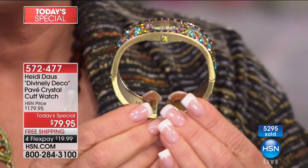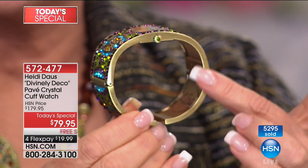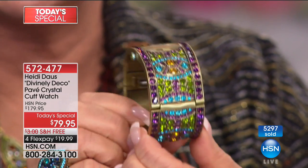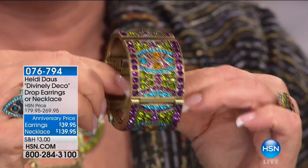Do you see that perfect shape? The shape has to be perfect, or else you have to start all over again. You see that wonderful polishing that's done on the outside, and you can see here that this is pavéed all the way around. Okay, do us a favor, bear with us on our today's special. We will have another presentation coming up next hour.